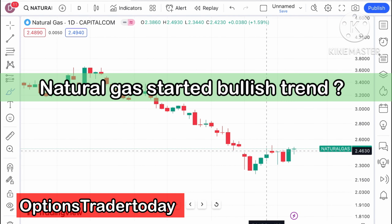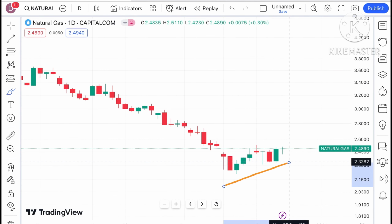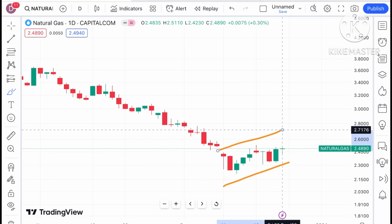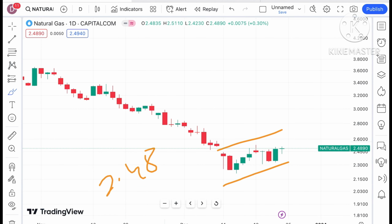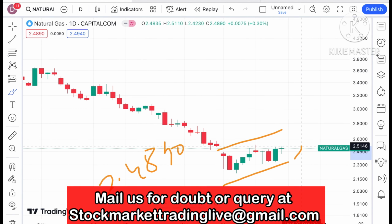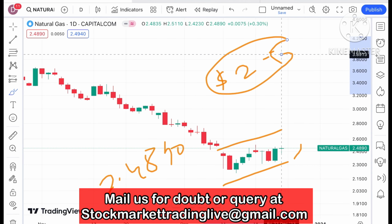So today in this video I will explain how the price of natural gas has moved in the last 2 days and how it can move in the next 2 days. If you look at the chart of natural gas, it is trading at a level of 2.489, and chances are very high that if the price keeps sustaining above that level, it will move above a level of 2.5.